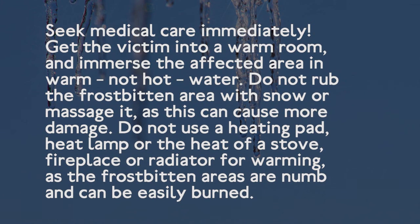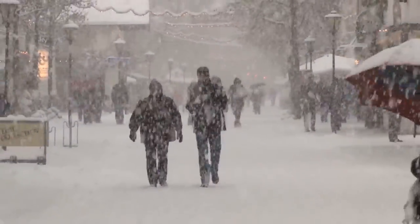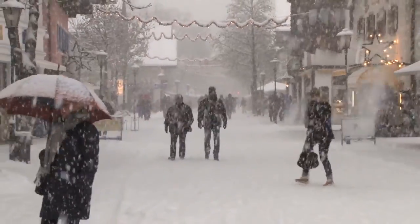Get the victim into a warm room and immerse the affected area in warm, not hot, water. Do not rub the frostbitten area with snow or massage it, as this can cause more damage. Do not use a heating pad, heat lamp, or the heat of a stove, fireplace, or radiator for warming, as the frostbitten areas are numb and can be easily burned. These procedures are not substitutes for medical care, and all emergencies should be reported to a physician or healthcare provider.